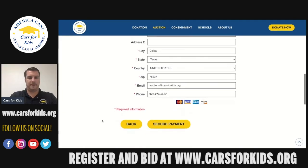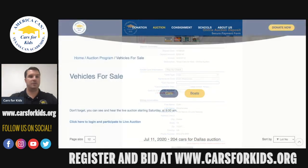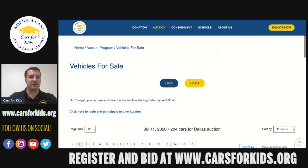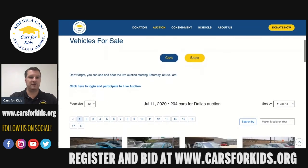All right. And then secure payment. And then you'll be redirected to this screen where you'll type in your credit card number, your card expiration date, and then the last 3 numbers on your back, your CVV code for your online auction deposit. So once your deposit goes through, you'll see a page that says your payment was successful, and you can either click the auction tab up here on the top, or you can click the button that says go back to look at the vehicles.